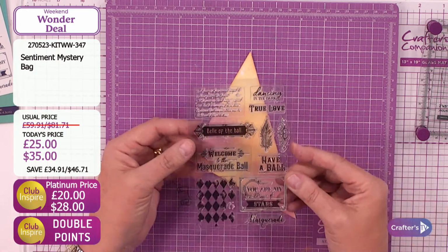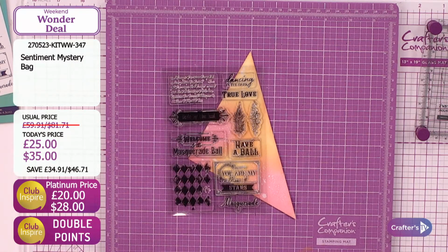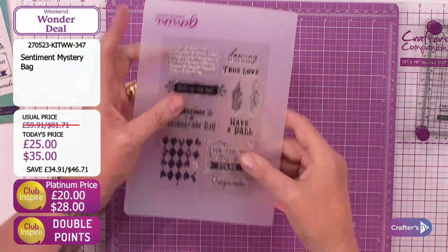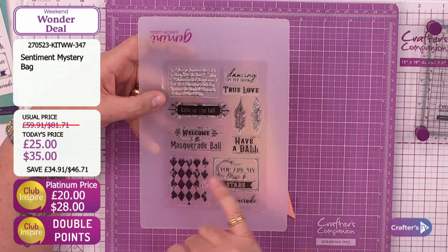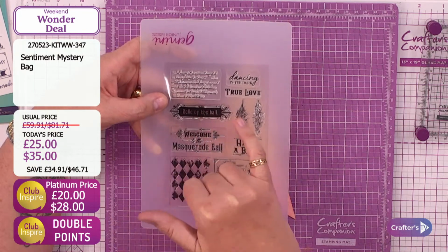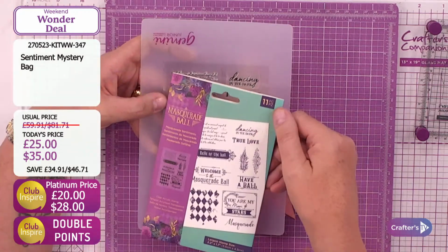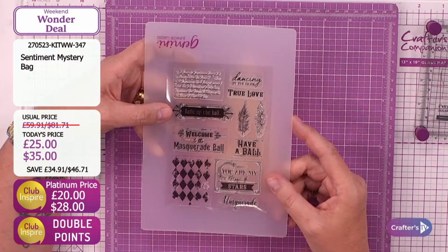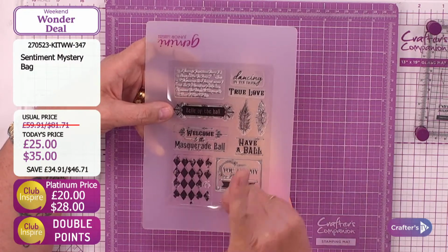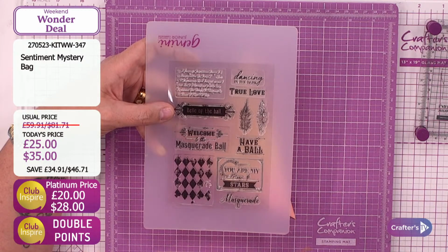And then I've brought the stamps out there. Let me just grab this one and you'll be able to see them better. You can see there we've got an A6 set, and there are 1, 2, 3, 4, 5, 6, 7, 8, 9, 10, 11, which would have been much easier to just look on the packet when it said 11 pieces. So 11 different, and that's just one set. When you look at the 9 that are available over that mystery bag, there is a lot in there to have a play with.